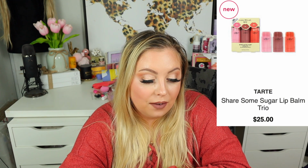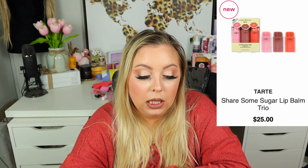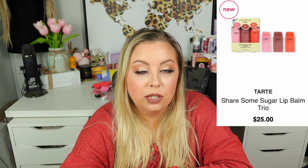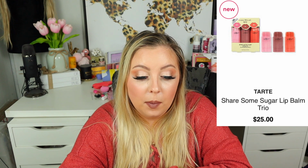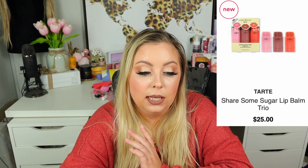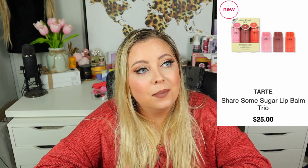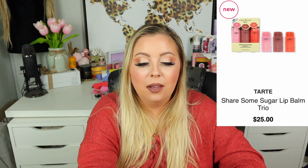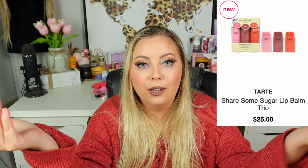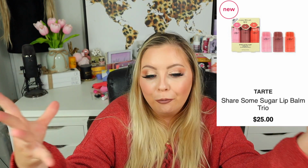Then we have the Share Some Sugar Lip Balm Trio for $25. So you get, what shades are these? Pink Lemonade, which is a sheer pink, Fresh Press, which is a sheer nude, and Creamsicle Crush, which is a sheer peach. I think this is probably another one that you don't necessarily need, but is a cute stocking stuffer if you have the extra money, because the thing about sheer lip balms is you're really not going to see much of a color difference at all on the lips. So having 3 of them in different colors isn't really necessary because it's not going to show up.